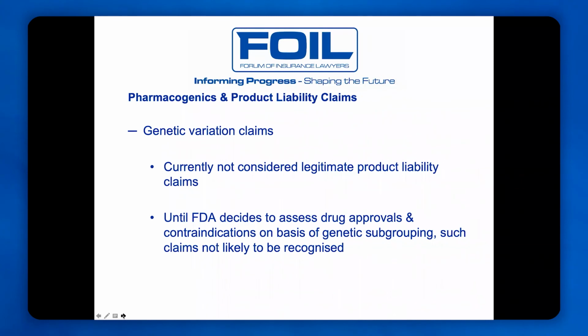The claim failed. I'd like to call these types of claims genetic variation claims, and at the moment, they're simply not considered legitimate product liability claims. This is unlikely to change until the FDA or the MHRA or other similar regulatory authorities decide to assess drug approvals and contraindications on the basis of genetic subgrouping. But obviously something that may well happen in the future.